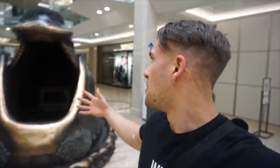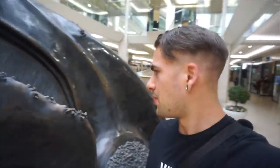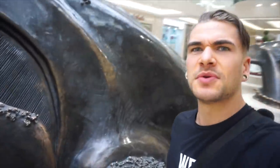So it has been years since I've been at West Edmonton Mall, which if you're not familiar, is an absolutely massive mall in Edmonton. And they have this massive whale statue that I very much used to go in as a child. I will show you this whale. It is a big, I don't know what it's made of, brass? I think it's a brass whale. Anyway, it's pretty cool, barnacles.